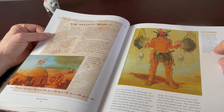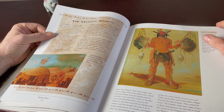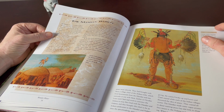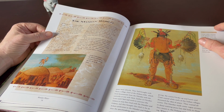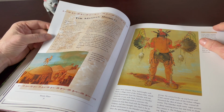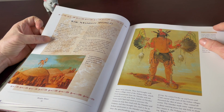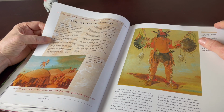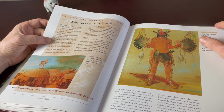The Mandan world. The Mandan lived in a world of villages, though most white Americans, including Lewis and Clark, generally thought of Indians in terms of tribes or nations like their own. Mandan life was much less centralized than that. Ties of language and culture did create a wider Mandan identity, but life revolved around individual villages.